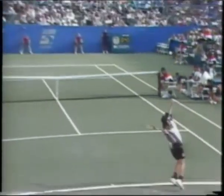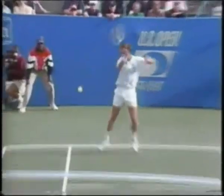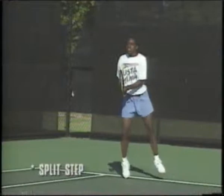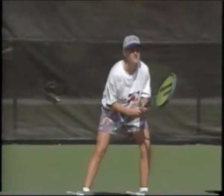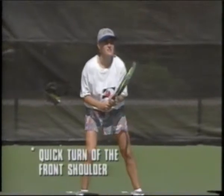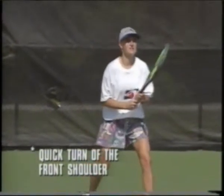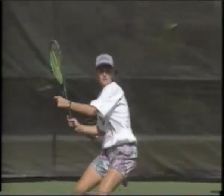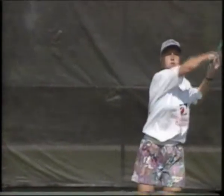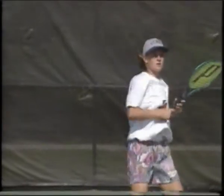Here are 3 keys to the return of serve. Number 1, players should do a split step immediately before the opponent contacts the ball. Number 2, use a quick turn of the front shoulder while simultaneously preparing the racket for the hit. Since players have less time than with a normal ground stroke, the backswing will be small and compact.